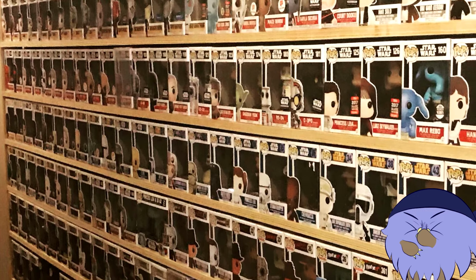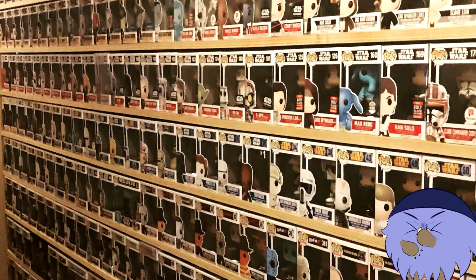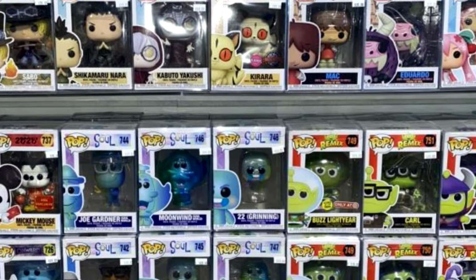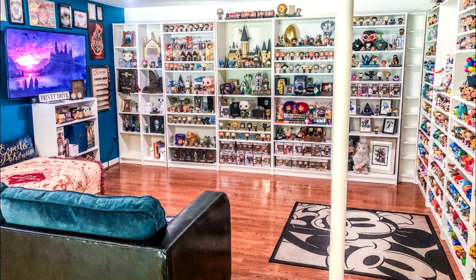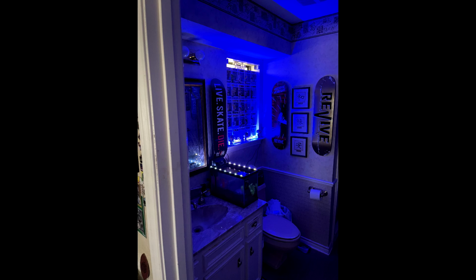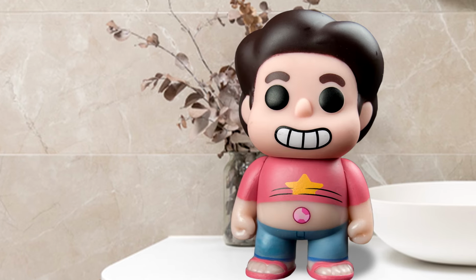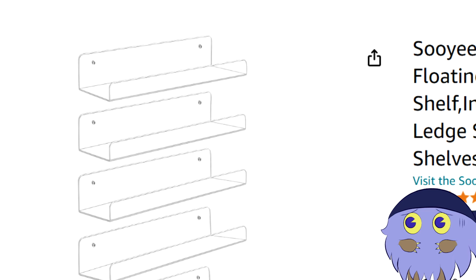And consume they do with Funko Pop collections. It's giant walls of these things, all unopened, all staring into your soul. But you gotta spread them around your house. Put them in your bathroom even, because you really need to have Steven Universe staring directly at you while you... Oh, but you don't want him to be alone.